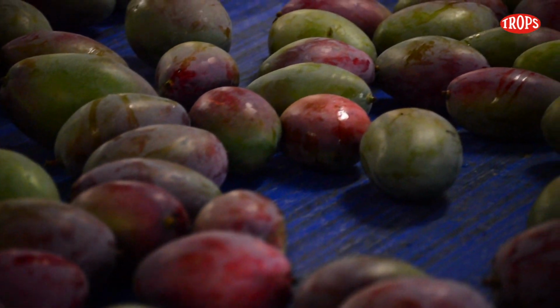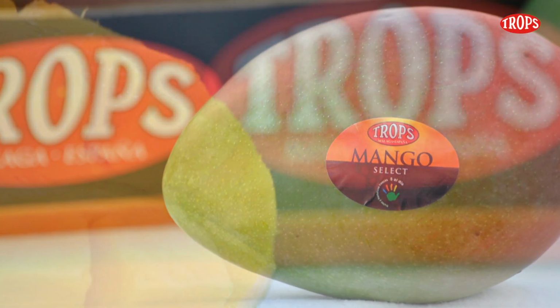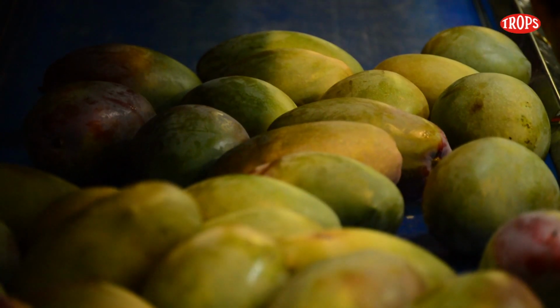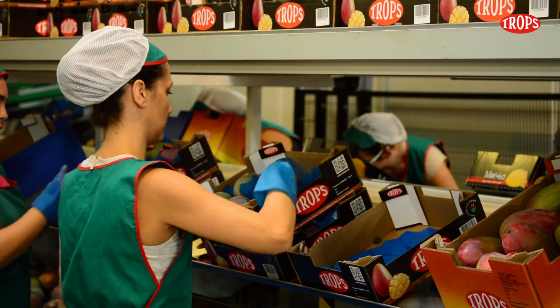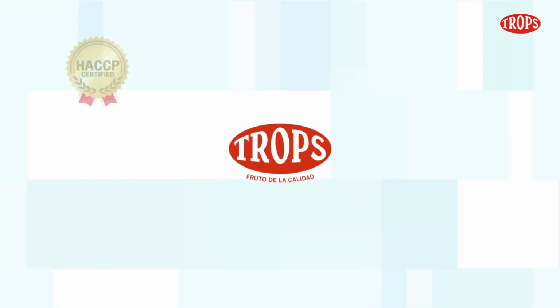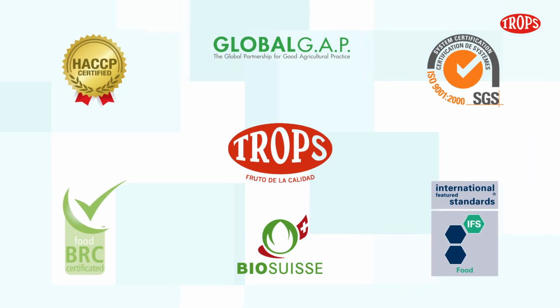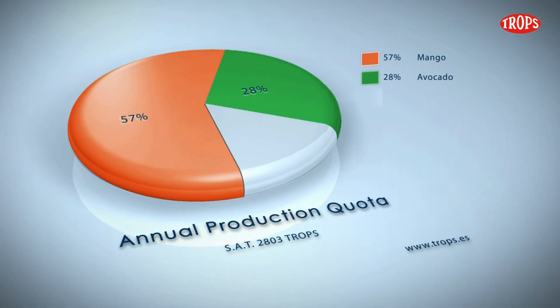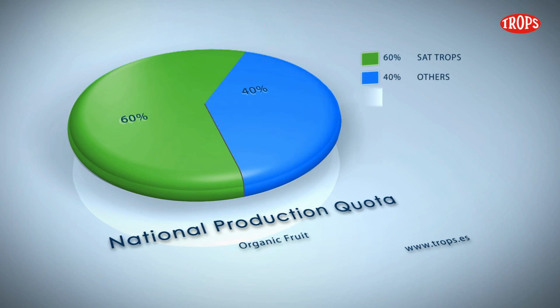This, coupled with the rigorous quality and hygiene procedures, gives us a fresh and tasty product which keeps all its nutritional properties. TROPS tracks the fruit from the farmer to the consumer, and in this way ensures the quality of the fruit 100%. It also has all certificates required by law to sell in any European markets. TROPS' annual production is made up by 57% mangoes and 28% avocados, and 60% of this is organic, supplying more than 22 countries.